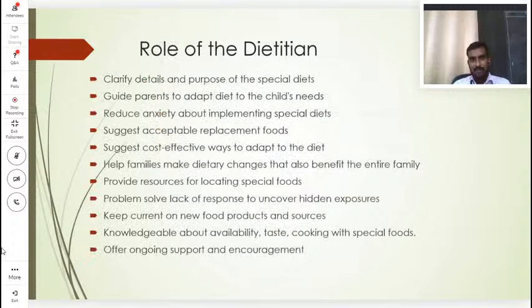Why is a dietitian required? You need to plan a diet with a dietitian because it clarifies the detail and purpose of the special diets, guides parents to adapt the diet to the child's needs, reduces anxiety about implementing special diets, suggests acceptable replacement foods, suggests cost-effective ways to adapt the diet, and helps families make dietary changes that benefit the entire family. It is not advisable to just Google the information and use it. It's always advisable to ask an expert.